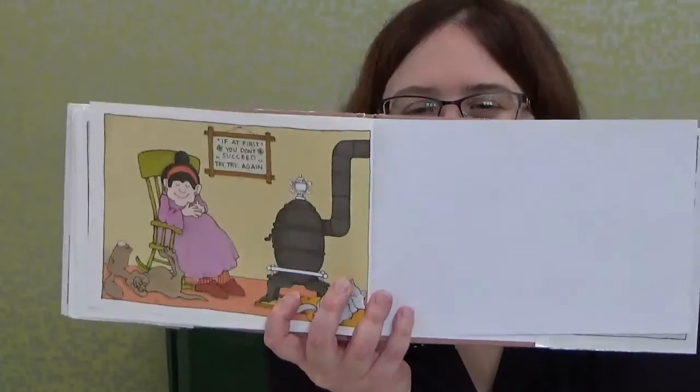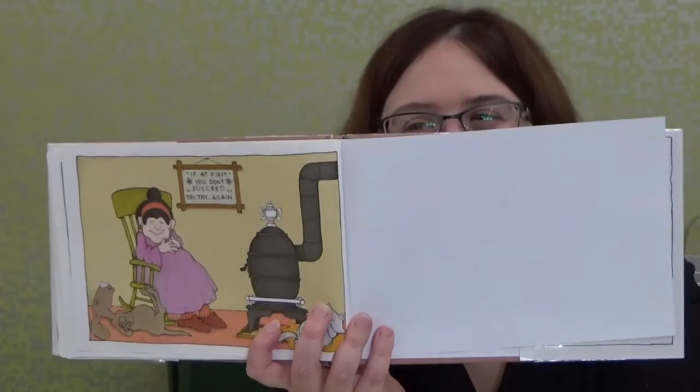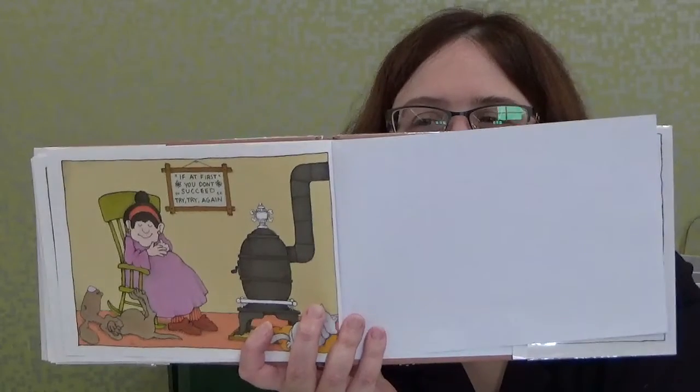And there's a sign, if at first you don't succeed, try again. So you think she gave up when she had trouble making her pancakes? No, she didn't. And she wound up getting pancakes for breakfast after all. So, what's the lesson learned here, boys and girls? Well, if something's a little bit hard to do, keep at it. And eventually, you'll accomplish what you set out to do.